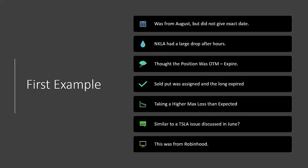But what happened was that the sold put was assigned to him, which obligates us to buy shares of stock as it would in a cash secured naked put position. Still the same obligation in a bull put credit spread when we sell to open that initial put, even though buying to open the lower strike put gives us that leverage where you don't have to put up the full capital for the cash secured put, we're still in an obligation to potentially buy shares of stock. That is an outcome of a bull put credit spread. But in this case, with that sudden drop where we thought it was out of the money, the sold put was assigned, the long expired. And this resulted in taking a higher max loss than expected.